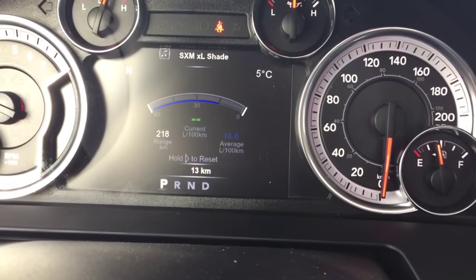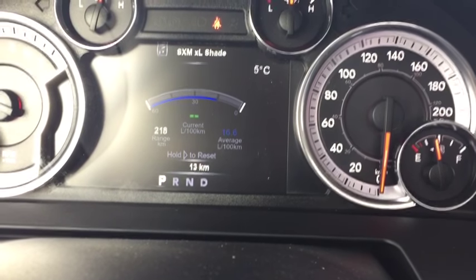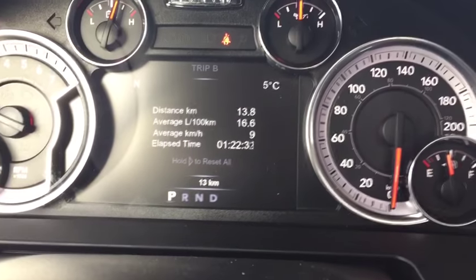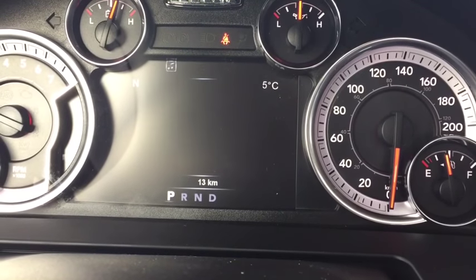Tells you how far you can go on a tank of gas, and you can reset your current and average whenever you want. Two trip computers tell you the distance you've driven, your average fuel economy, your average speed, and the time you've been driving for. Reset those at any time as well.